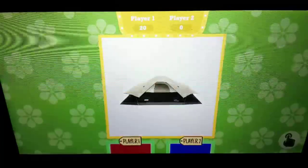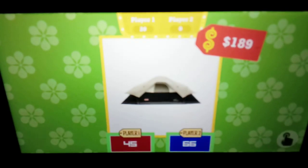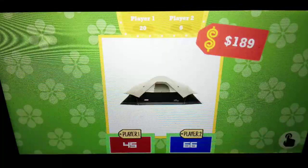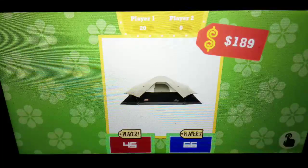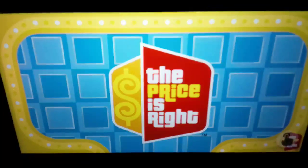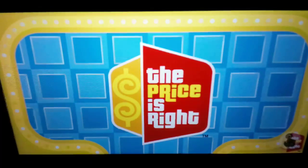Both bids are in. The actual retail price is $189. The points go to Nicholas. Time for a bonus pricing game, worth $500. We're playing a game called Bargain Game.